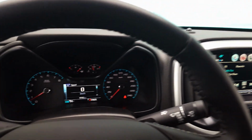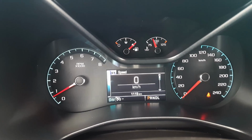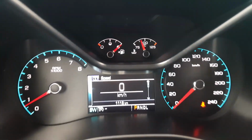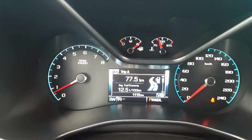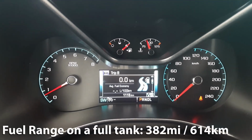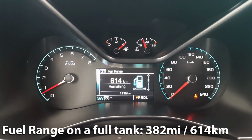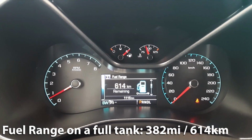Today we're test driving the all-new Chevy Colorado. This one is equipped with a V6 engine, and we're going to do a fuel economy test to see how well it performs. So as you can see right now, we have a full tank of gas, and on this full tank of gas, our fuel range is expected to be 614 kilometers. So we'll have 614 kilometers of potential driving before our tank runs completely empty.